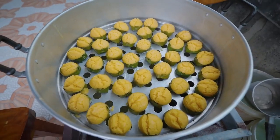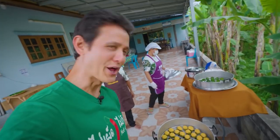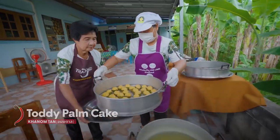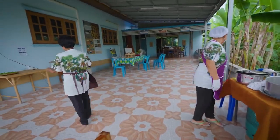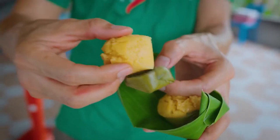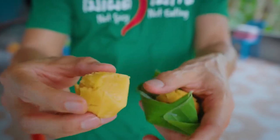Wow, the wait is over. Exactly 20 minutes on the dot. They know what they're talking about. Perfect. And you can see how they've fluffed up. I think what they're looking for is that it breaks on the top, on the surface. I'm so excited. They're so fluffy, so spongy. It's unbelievably soft. Oh, it's perfect.